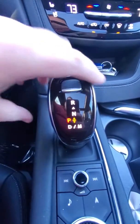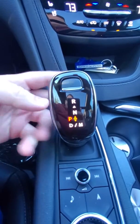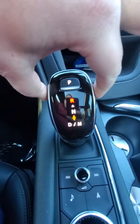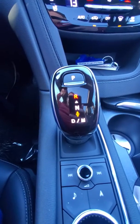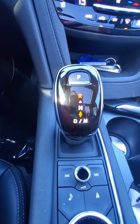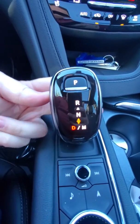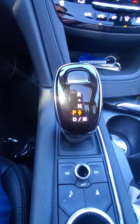Another thing that's changed is the shift knob. So on previous XT5s, to shift, you would have to hold the button on the side, which is still the same in this one. But instead of going just straight up to put it in reverse, you would have to do an awkward up and left motion that a lot of people were having issues with. So they've made it a lot easier now to shift into gear. And then for drive, it's still the same. You just pull it straight back. And then for park, you push the P button on the top.